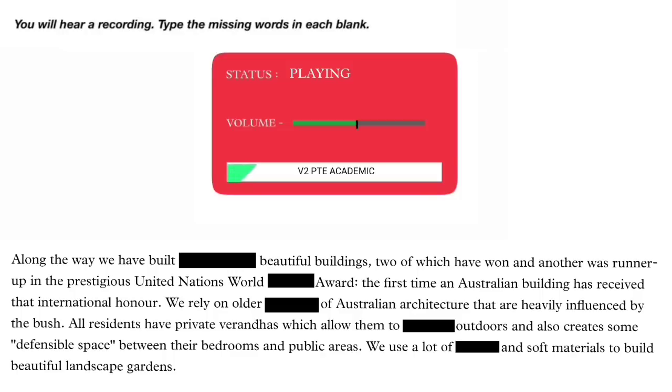Along the way, we have built unashamedly beautiful buildings, 2 of which have won and been runner-up in the prestigious United Nations World Habitat Award. The first time an Australian building has received that international honor.